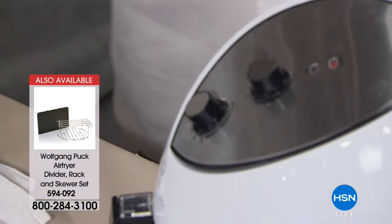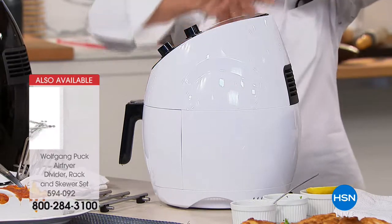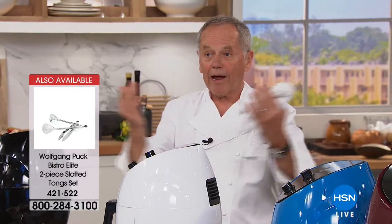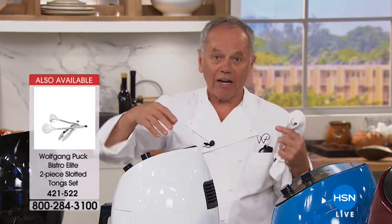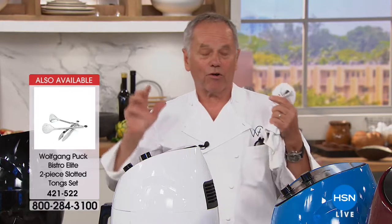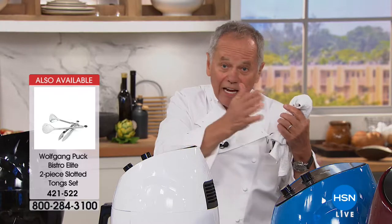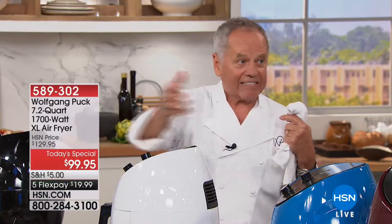The air circulates because the basket has holes on the bottom and on the side, and we make it round. There are some air fryers that have a square basket, and when you blow, the air doesn't circulate because it has all these corners. It goes from one side and doesn't return to the other side. With us, it goes in and creates a vortex of air. It circulates the air around.